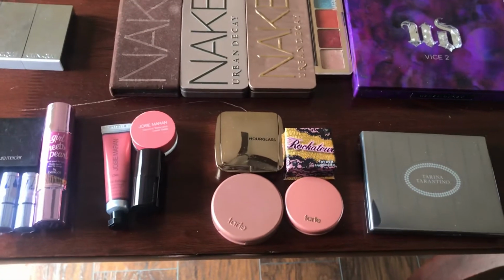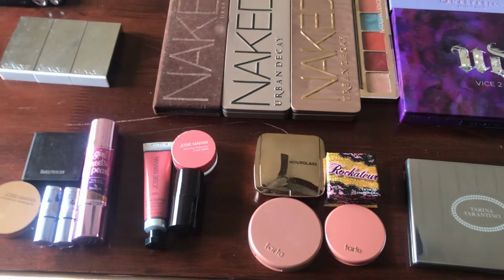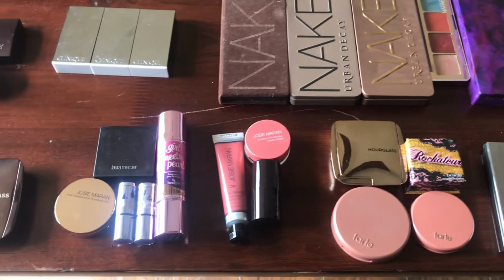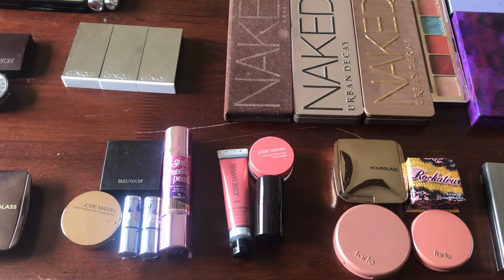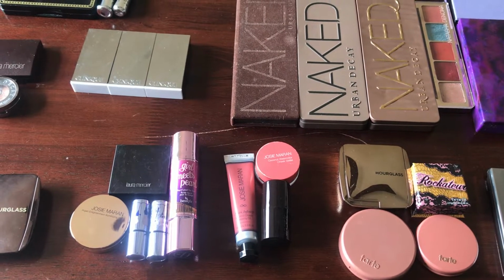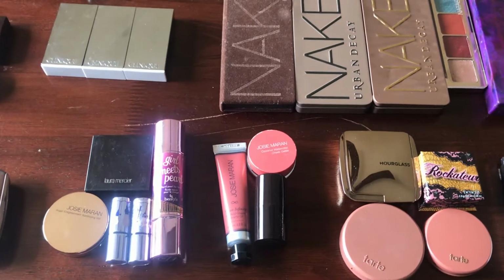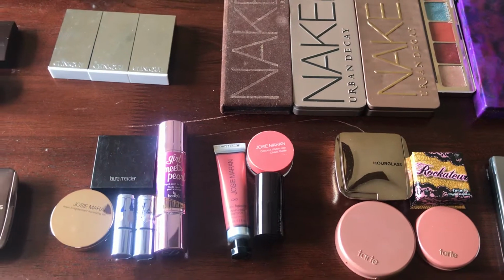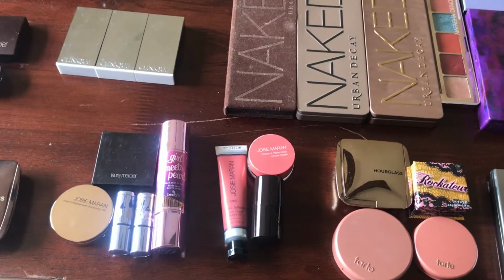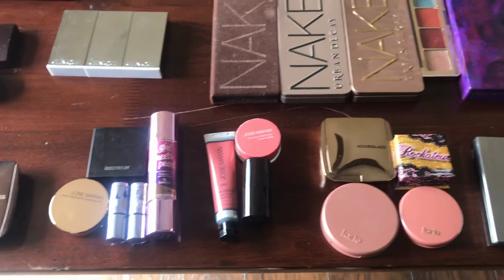Next, I have my blush category. For highlighter, I kind of lump everything together, but for blushes, I separate everything out. For my cream blushes, I currently have 3. And last year I had 3 as well, although I'm almost finished with my Josie Maran Coconut Water Cheek Gelée, so hopefully sometime soon I'll be down to 2 cream blushes, which will be amazing. But currently I do have 3.